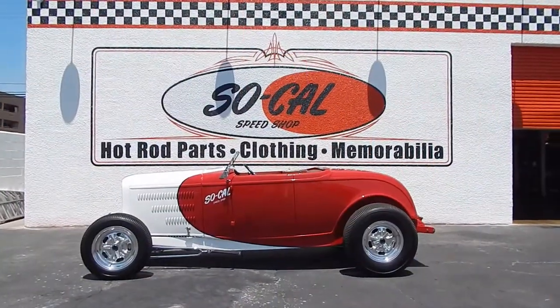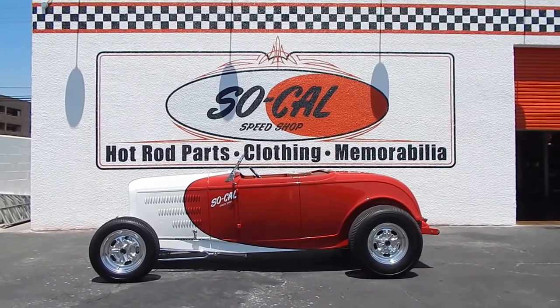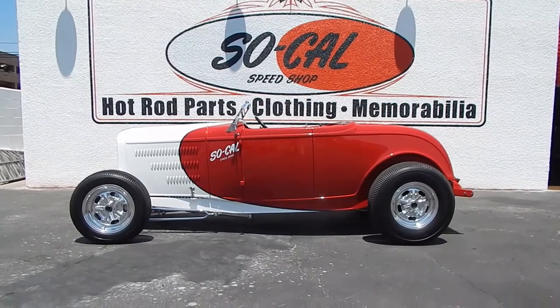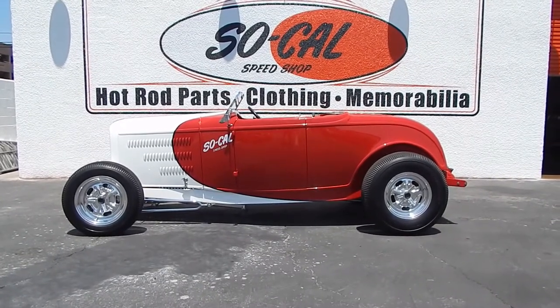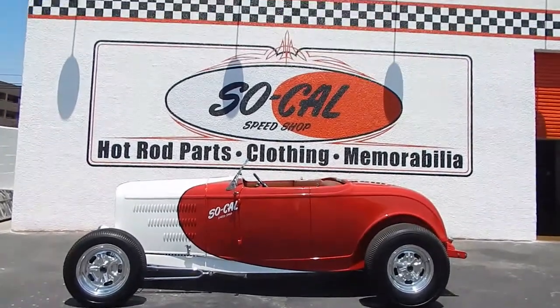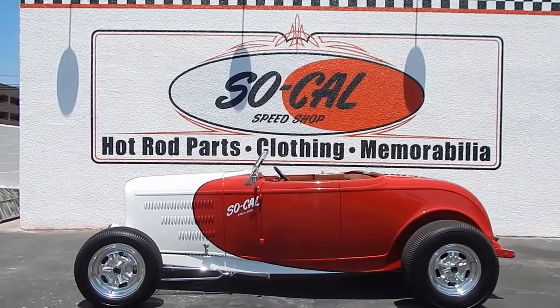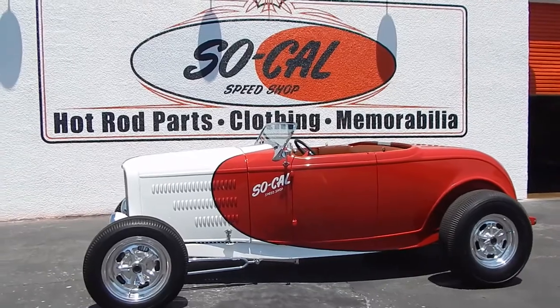Las Vegas, baby. We're at Las Vegas Speed Shop at their new location, bringing you one of their cherished items. It's a 1932 Ford SoCal Roadster. This sign, by the way, on the back there, thought I'd bring it up, was painted by Lenny Sr. himself. He used to be an old sign painter, and he's pretty proud of that, and that's cool.